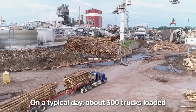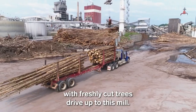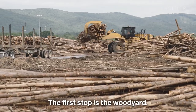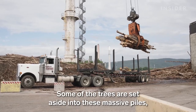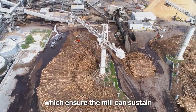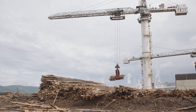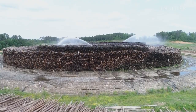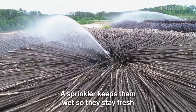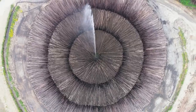On a typical day, about 300 trucks loaded with freshly cut trees drive up to this mill. The first stop is the wood yard. Some of the trees are set aside into these massive piles, which ensure the mill can sustain round-the-clock operations. They come from farms and forests within 120 miles. A sprinkler keeps them wet so they stay fresh and to reduce the risk of fire.